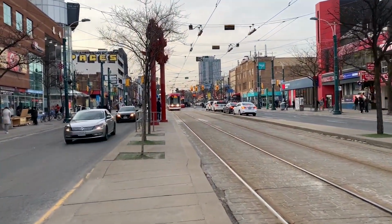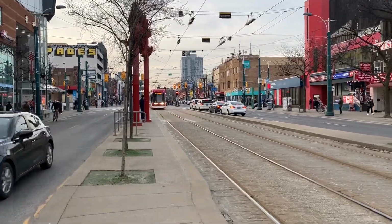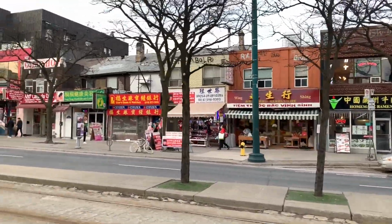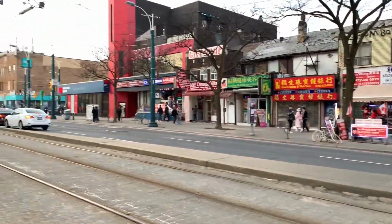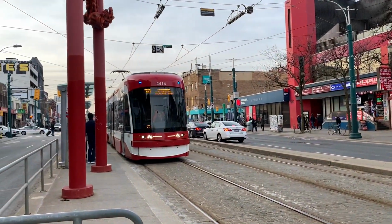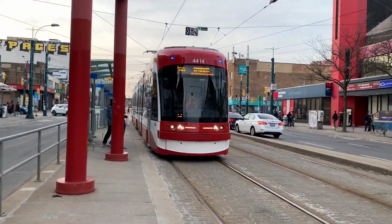And let's look on the other side of the street. On the other side of the street here, we have more stores. We have a ramen place right there. Some shops. Here we have another streetcar coming down on Spadina Avenue.